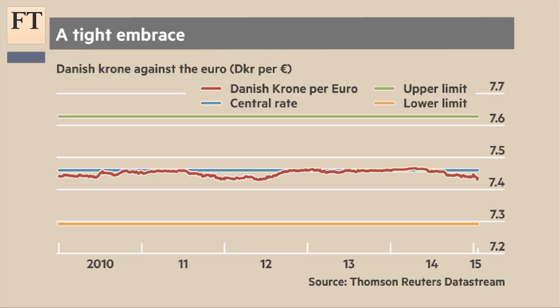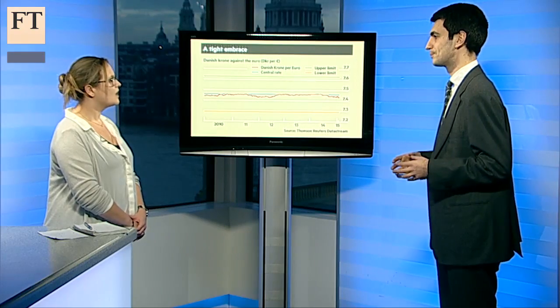But as we see, the red line, which is the actual rate at which the krone trades against the euro, is really, really tightly close to the center of that band. So as we see, the relation is basically very close. And that's because the Danish central bank has decided to peg its currency against the euro since the beginning of the single currency when the euro was introduced. And in spite of a referendum where the Danes actually said no to joining the euro, the central bank still decided the best thing to do was to keep a close peg to the euro, and that's what's happening here. So what's the logic behind the negative interest rates they've introduced?